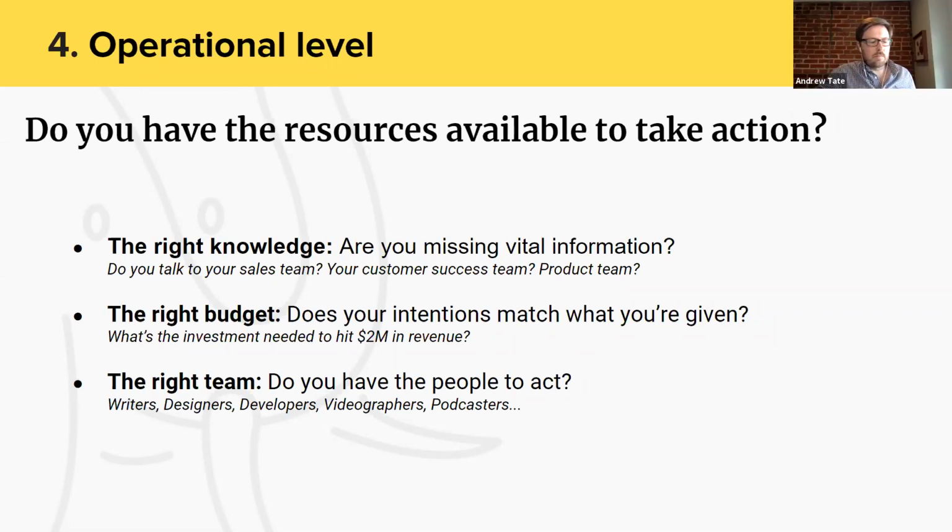I think a piece of advice for every content marketer listening would be, after this, go and talk to a salesperson in your company and just ask them, what problems do prospects have?